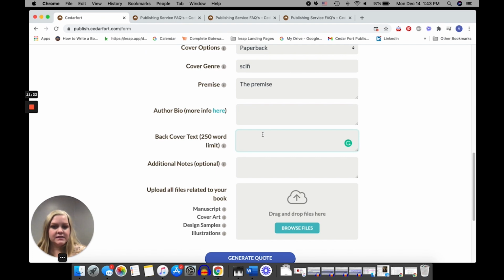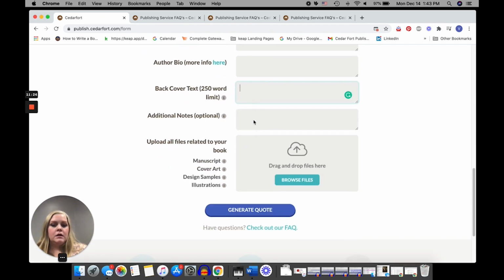Back cover text, this is important. The back cover text needs to sell your book. Most people will pick up a book and immediately look at the back cover text after looking at the cover. So cover is most important. Back text is probably the second most important thing when it comes to marketing and making your book sellable. You can click here on the frequently asked questions, and we walk you through some advice on how to do a back cover text. You can also just Google it to figure out what you need.